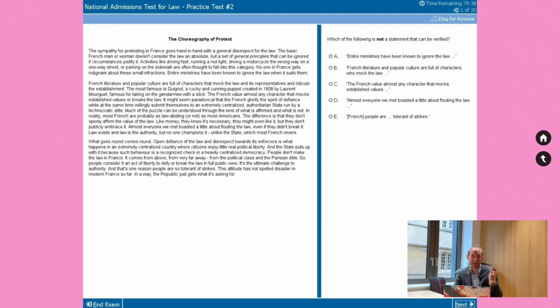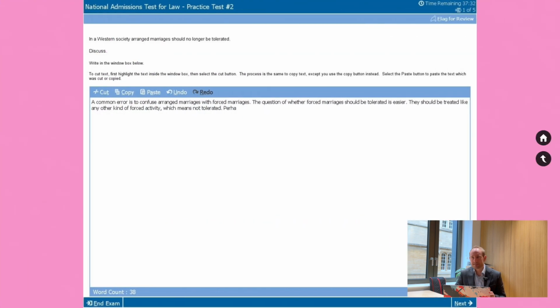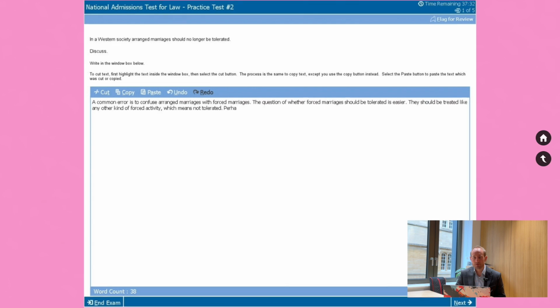You've got, for section A, some essays that you need to read, typically 12 essays, and 42 multiple choice questions you need to answer in 95 minutes, so that's pretty quick, and it'll look a little bit like this. And then for section B, you write an essay, and it will look a little bit like this, and you write your essay in the provided box.